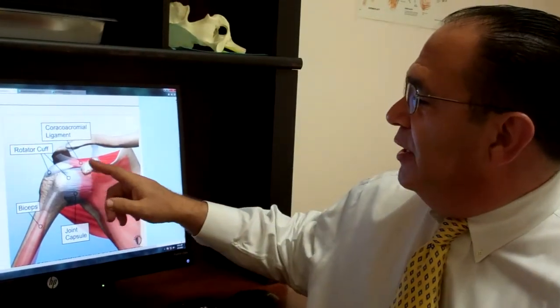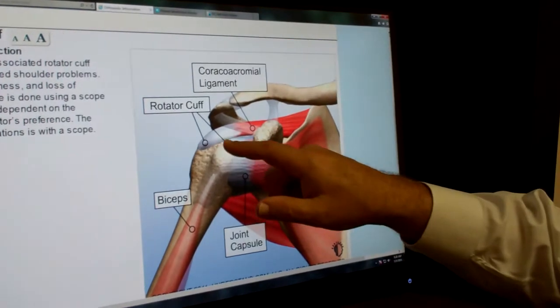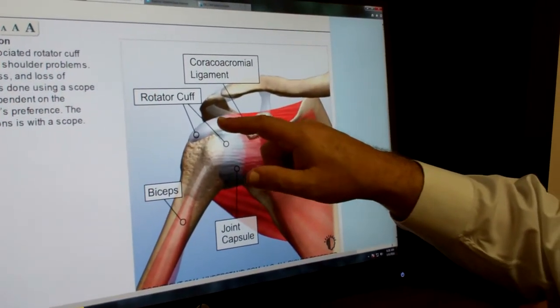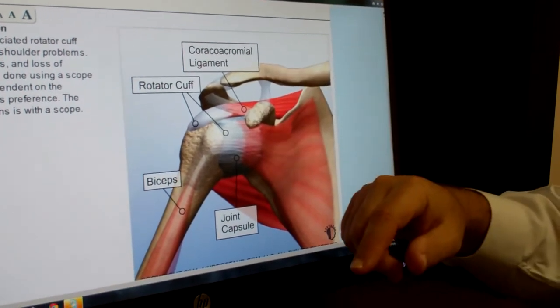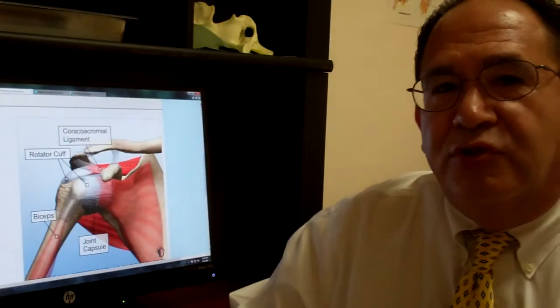You see from the drawing here, the shoulder itself has a number of muscles and tendons which surround it, and this is known as the rotator cuff muscles. The chief amongst this is this one on top called the supraspinatus, and frequently if there is a tear of the rotator cuff, that's the one that is torn.